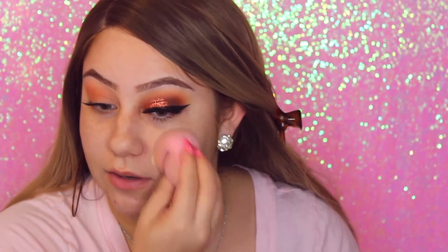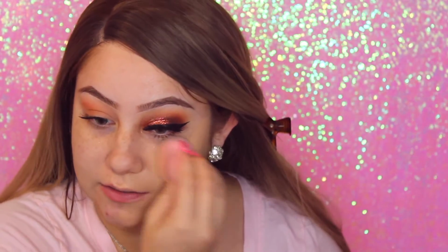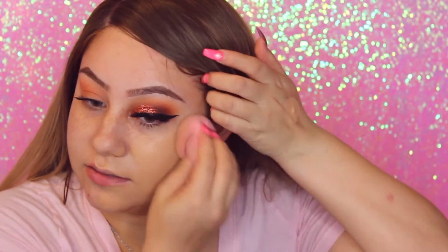And apply the glam side with the MAC foundation. And as you guys can tell, this is so full coverage. That's why I really love it. And not only is it full coverage, but it lasts literally all day. And next, I'm going to go ahead and apply the Double Wear Light on the other side.